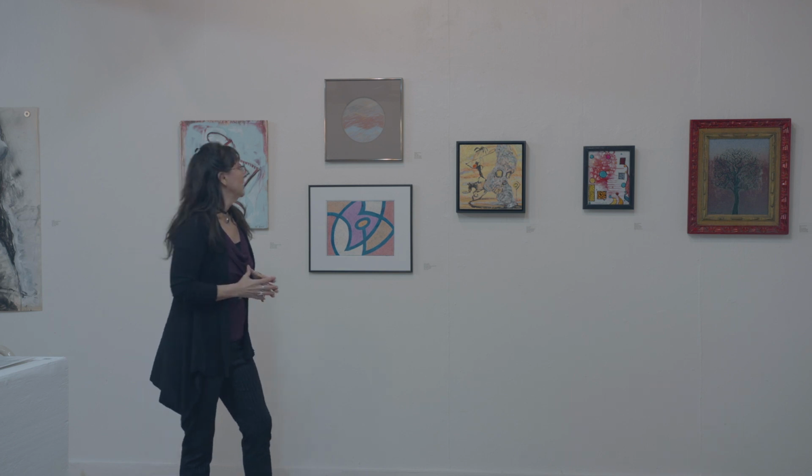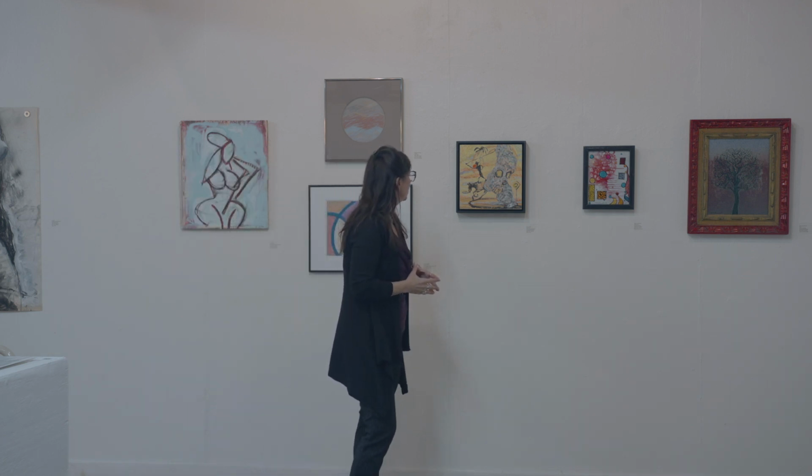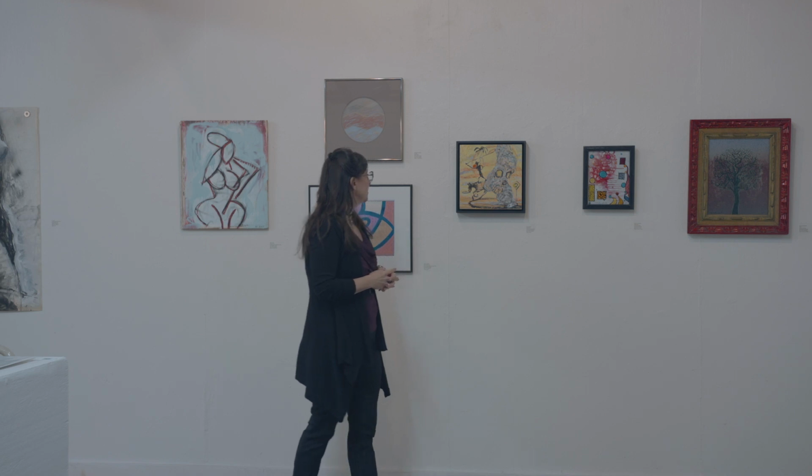Okay, so we are now in the portion of the gallery that has a lot of 2-dimensional works, and I just am going to point out a few that are catching my eye right away. And one of the pieces I wanted to mention is this small piece by an artist named Serena Lebrun, and this is called Spindle Top.